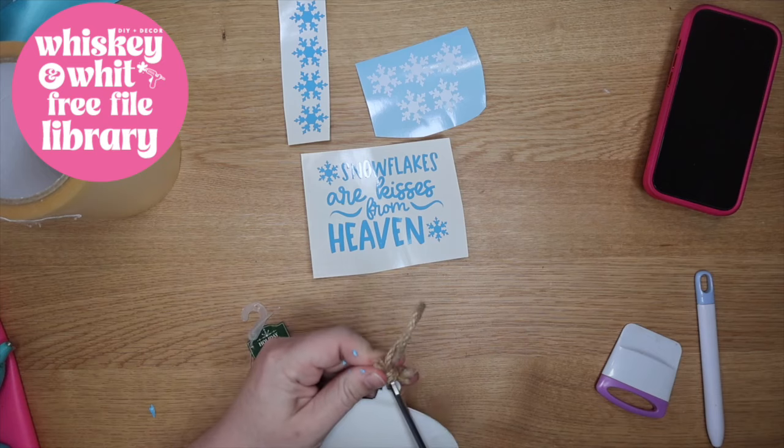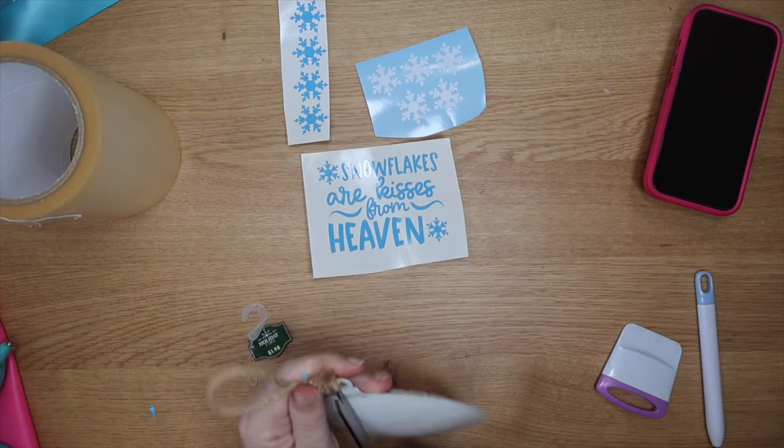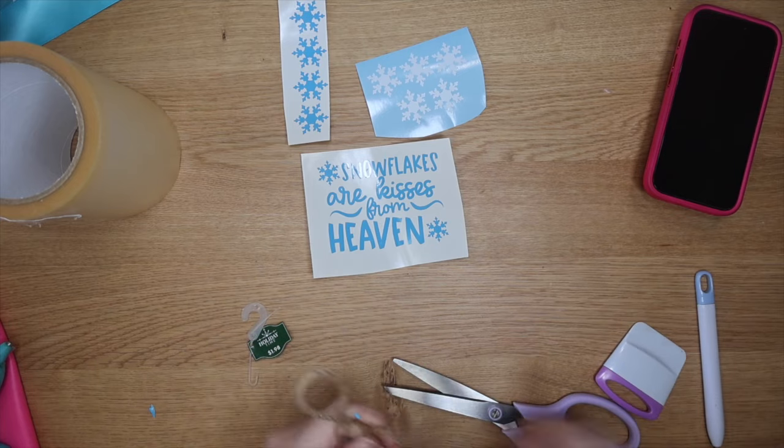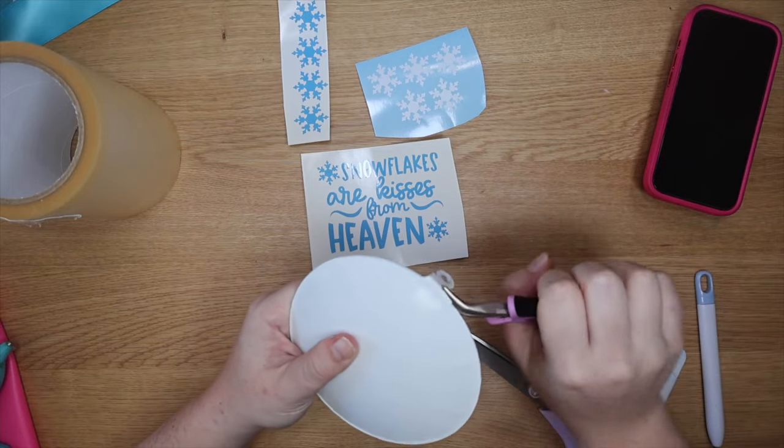And before I applied it to the ornament, I decided to make it just more like a circle because I wasn't going to use it in the context of an ornament. I used my scissors, chopped off the hanger, and then I used some of my little pliers to bend the top part back so it was just a circle.